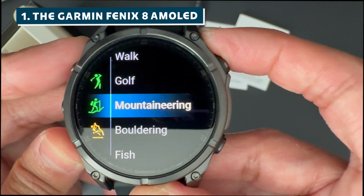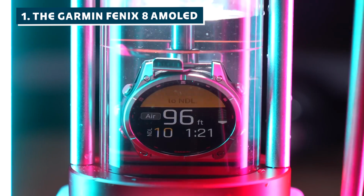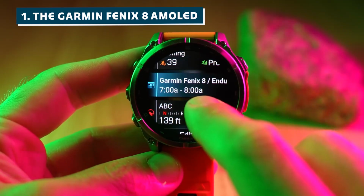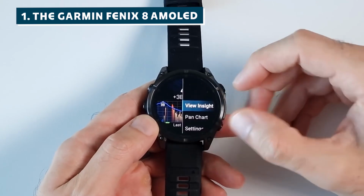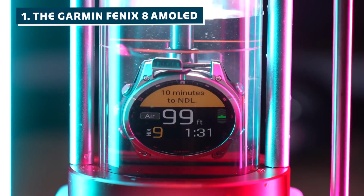Golf? Yup. Pickleball? You bet. It's even got profiles for things like backcountry skiing and kiteboarding. If it's a sport, chances are the Fenix 8 AMOLED can track it. One feature that's particularly cool is the updated smartphone experience. You can now customize your watch settings right from your phone and sync them over to the watch.